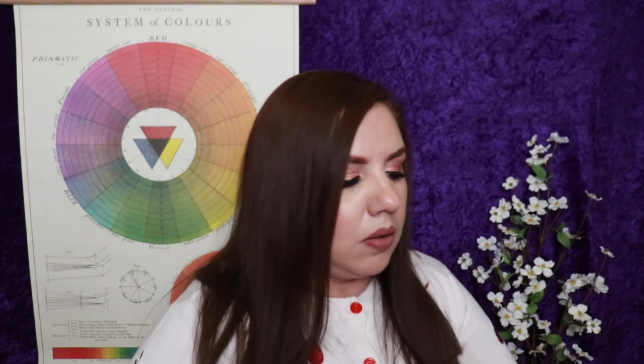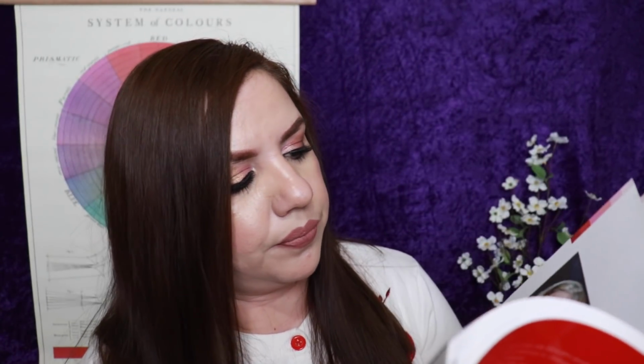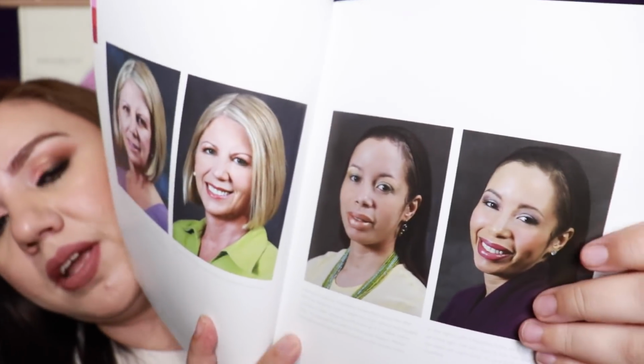And now for your foundation and lips, we are looking into the 2580. You see, these looks are so beautiful, so beautiful. Now let me show you what is the power of makeup and color. You see this beautiful person right here? I can see.